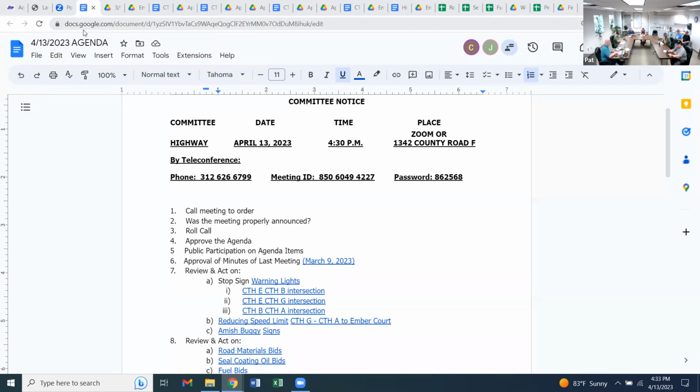Approval of agenda. So moved. Second. A motion has been made and seconded to approve the agenda. Is there any discussion? Not all in favor say aye. Aye. All opposed? Motion carried. Public participation on agenda items as it may come up.